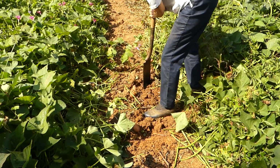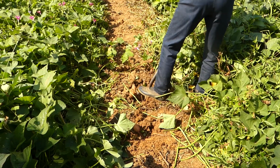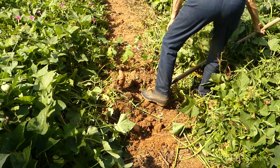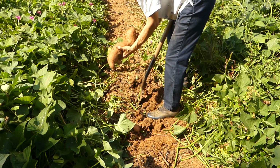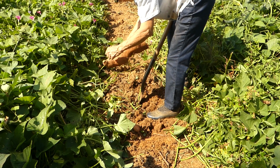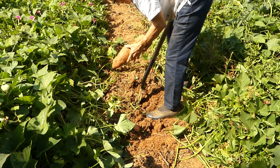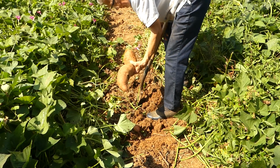Oh wow. My goodness. Wow, look at that. And that's something. Don't particularly need them that big for cooking, but it is impressive. It is impressive to find something like that. Wow. I don't think I've ever had one that big before.